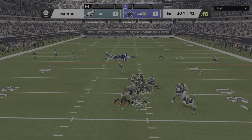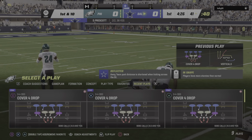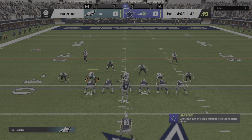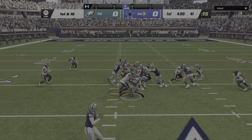Looking to throw, Prescott. That is caught by Lamb. And he'll have it past midfield, almost to the 40, before being taken down. A good pick up there, 26 yards. So from Philadelphia territory now, here's a first and 10 at the 41.